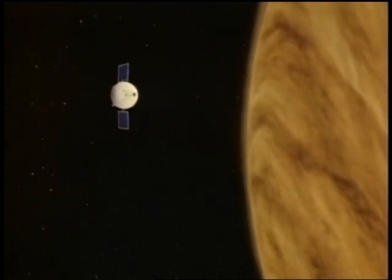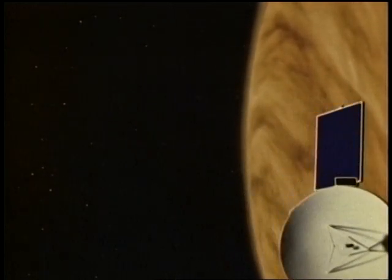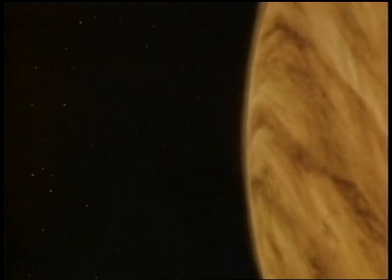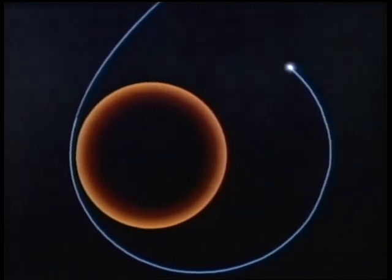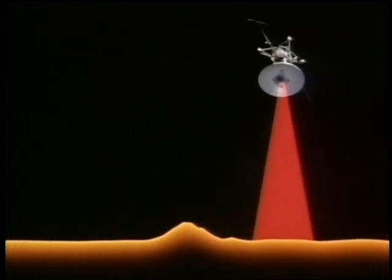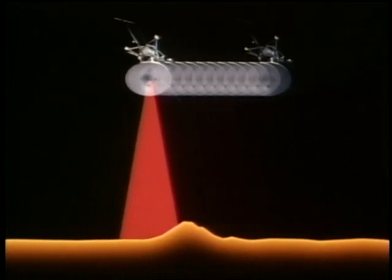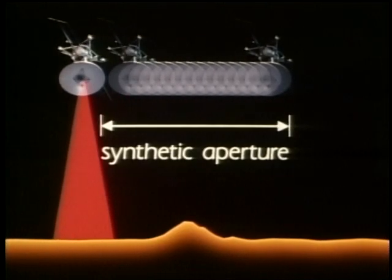mapping the surface. Magellan will orbit Venus for one Venus day, equal to 243 Earth days. Its synthetic aperture radar, or SAR, will provide a resolution of the planet's surface not seen before.